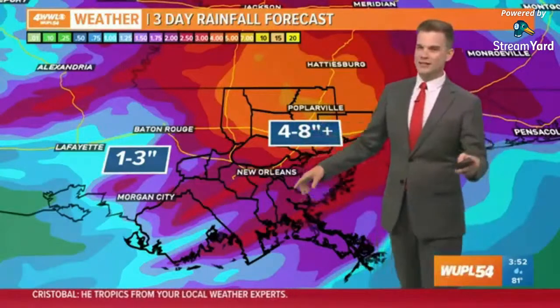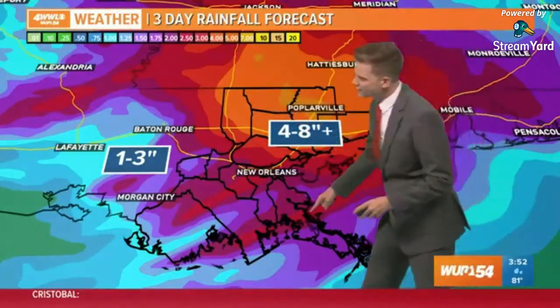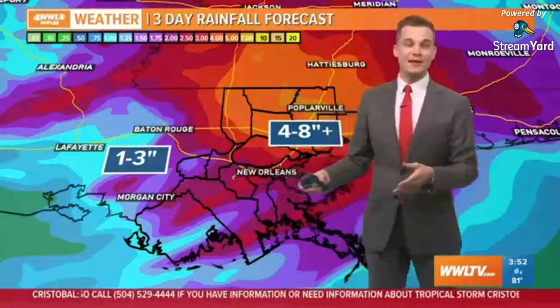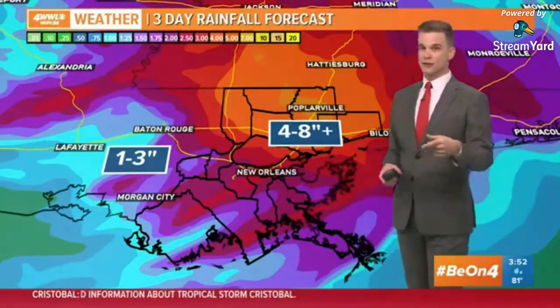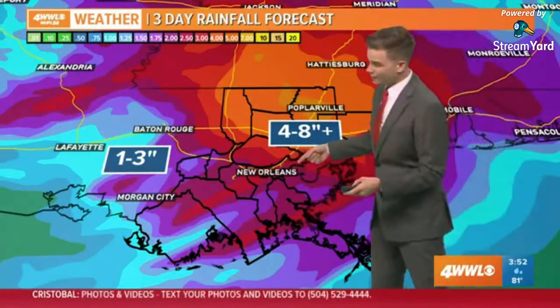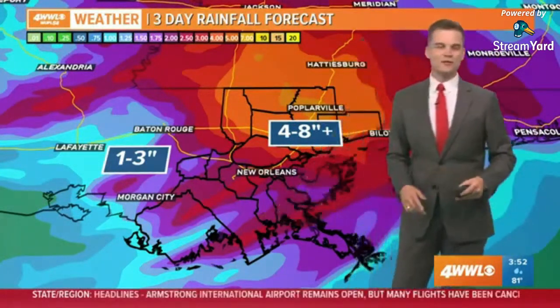But as we go into tonight, if you look at this graphic, it details what we're going to be watching. See these little tails that hang off here? Even up to here towards Alexandria. These are going to be those tail-end feeder bands that could move through tomorrow morning. So while we might not see much flooding potential here in New Orleans this afternoon, it may stay just to our north. We're not out of the woods yet, and maybe really all of the South Shore, because we'll have to watch those tail-end bands and see where they set up tomorrow.